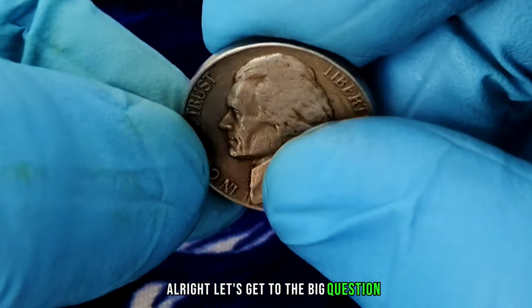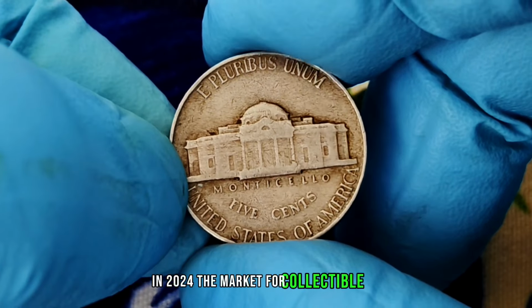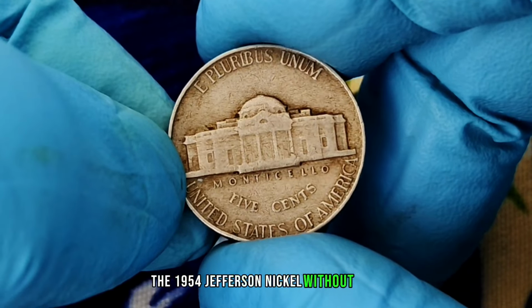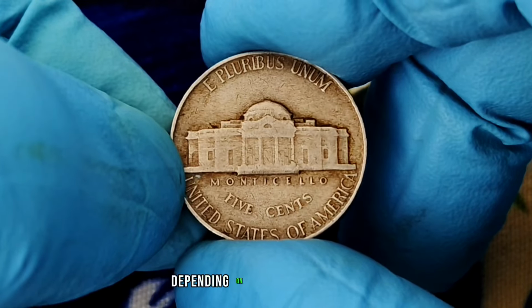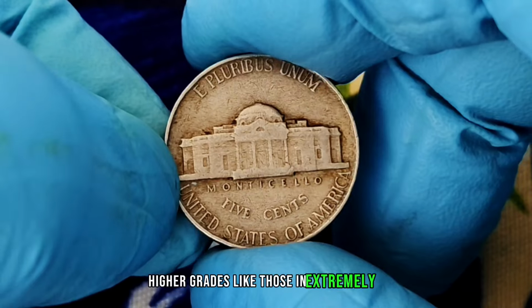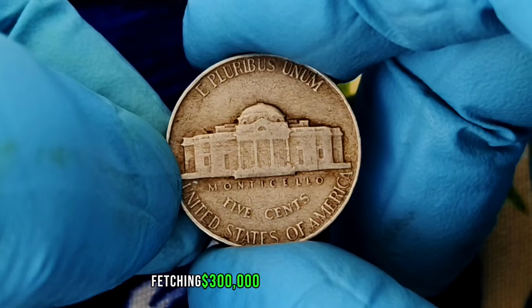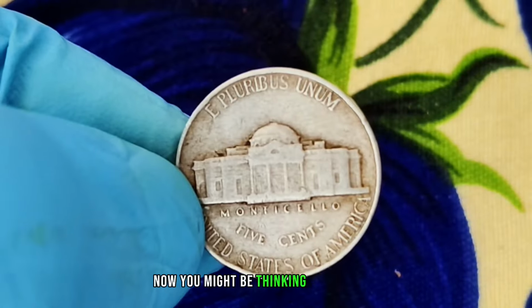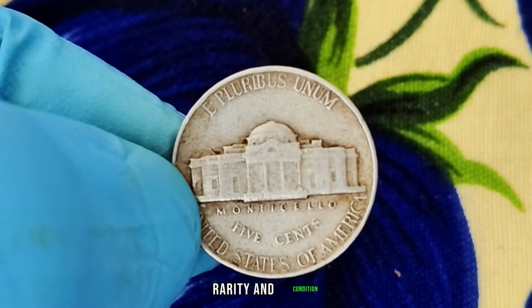Alright, let's get to the big question: how much is this coin actually worth? In 2024, the market for collectible coins is hotter than ever. The 1954 Jefferson nickel without a mint mark in very good condition can sell for around $250,000, depending on specific factors like appearance and demand. Higher grades, like those in extremely fine or uncirculated condition, can go up significantly, fetching $300,000 or more in auctions or with serious collectors. Now, you might be thinking, that's quite a jump from 5 cents, and you're right, it's all about the history, rarity, and condition.